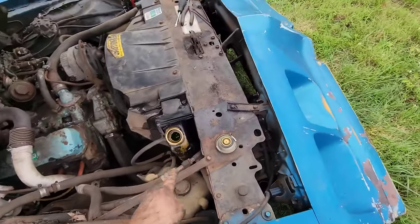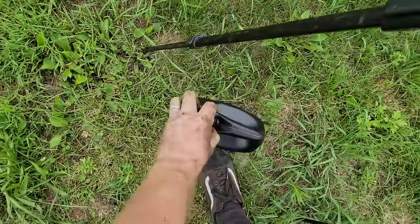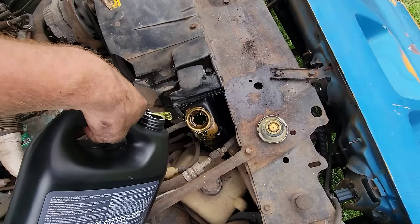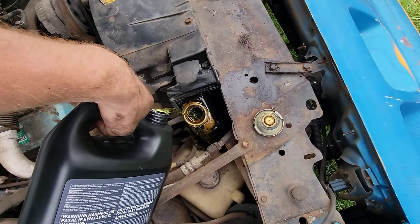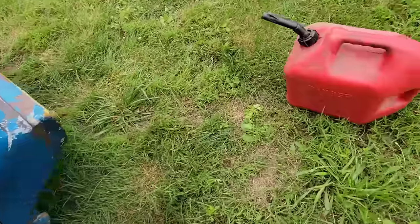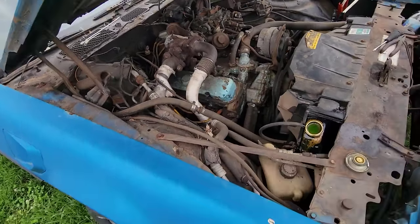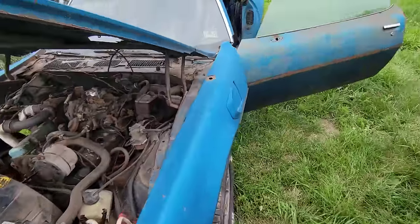Looks like our thermostat opened up. That's good news. Go ahead and put a little bit more coolant in her. If I can figure out how to aim. That's amazing. The thing just wanted to run. I still haven't checked if we have brakes or if the transmission's gonna do anything.